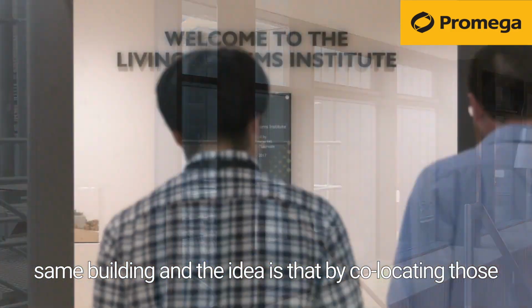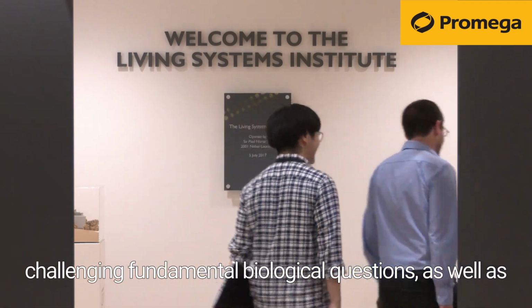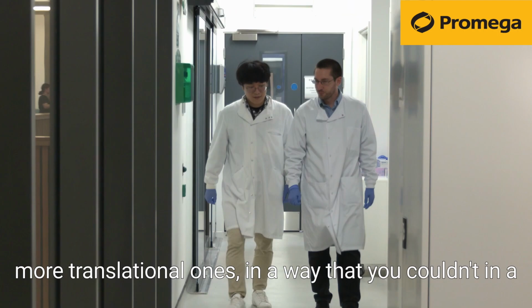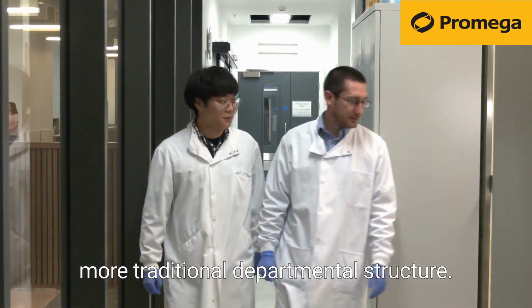And the idea is that by co-locating those people, we can start to ask some of the most challenging fundamental biological questions, as well as more translational ones, in a way that you couldn't in a more traditional departmental structure.